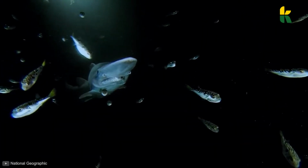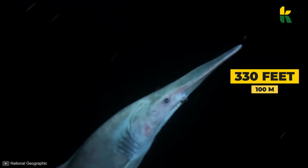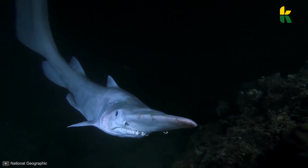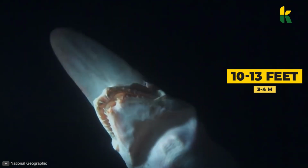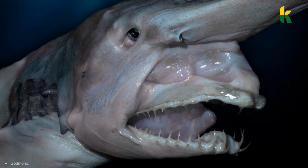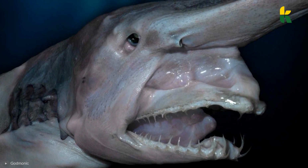But no, in all seriousness, it usually thrives at depths of around 330 feet, and it can reach lengths of around 20 feet. However, the average length of a goblin shark is somewhere between 10 and 13 feet. Despite being very rare, they're considered of least concern.